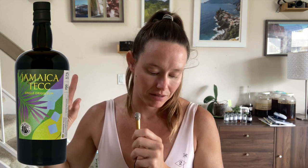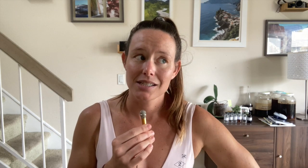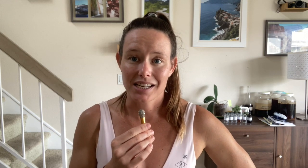So as you know, because you probably clicked on this video, this is the Single Barrel Select Origins Jamaica TECC at 57% ABV. This is coming from Long Pond Distillery in Jamaica. It's in the Trelawney Parish of Jamaica. Yeah, and this is the TECC mark.